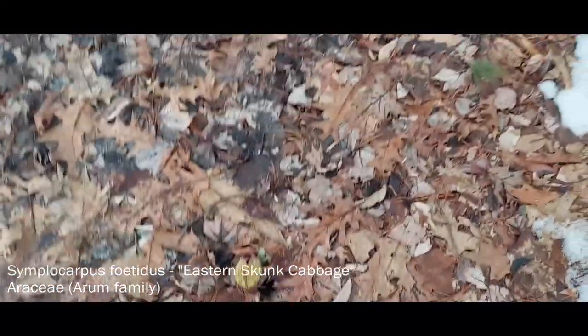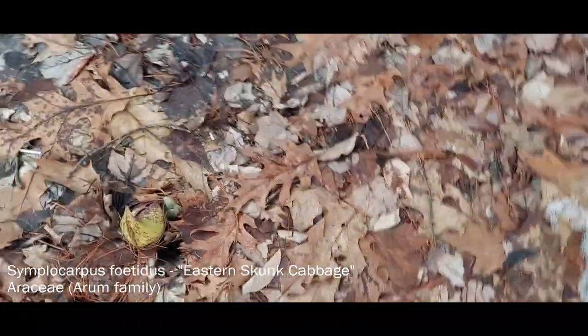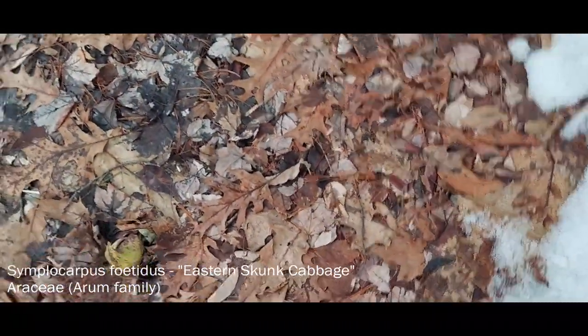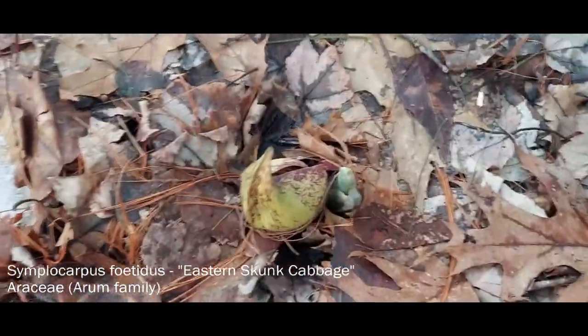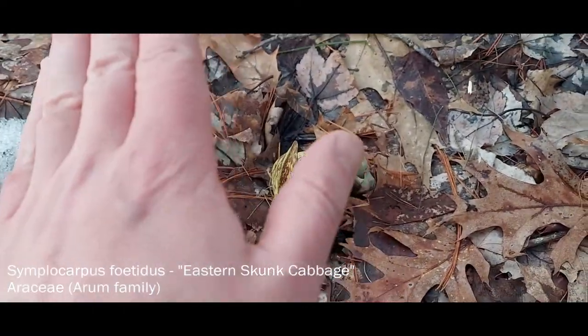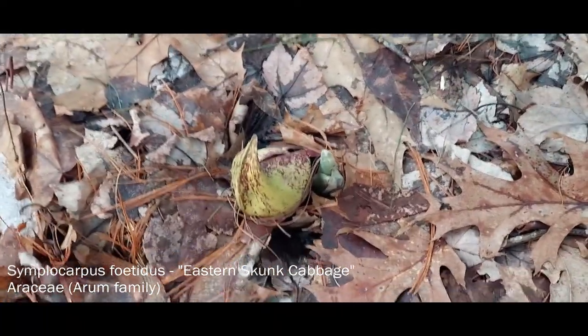But what I can finally give you... Oh, there's another one right there, right underneath me. They kind of just blend right into the muck here, and this is, in fact, quite mucky. But I'm going to get up close to this guy. So, skunk cabbage, eastern skunk cabbage, Symplocarpus foetidus.